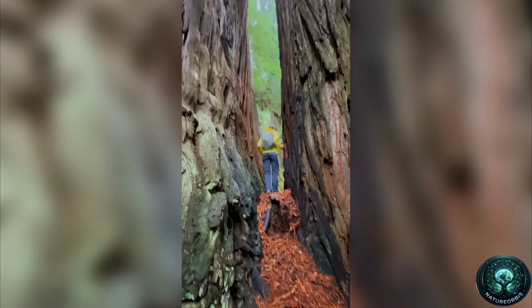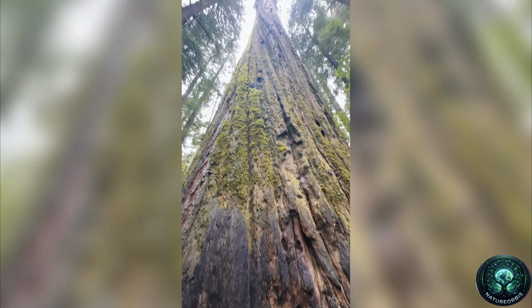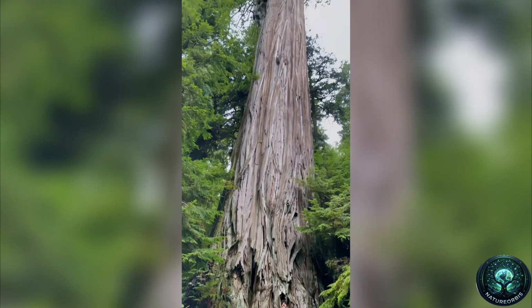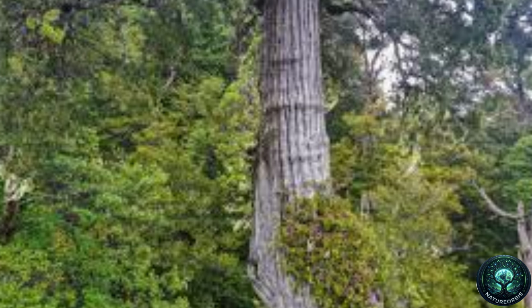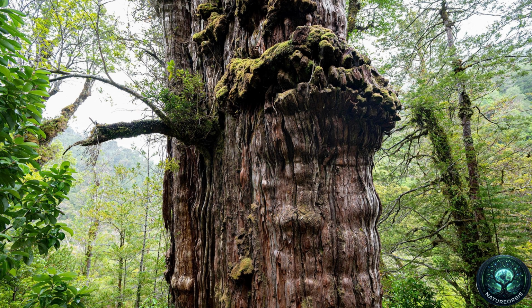Its growth rings are so thin that scientists have to use mathematical models to estimate the tree's true age. Over the millennia, it has survived wildfires, frosts, and climate change. And most strangely, it continues to grow slowly to this day.